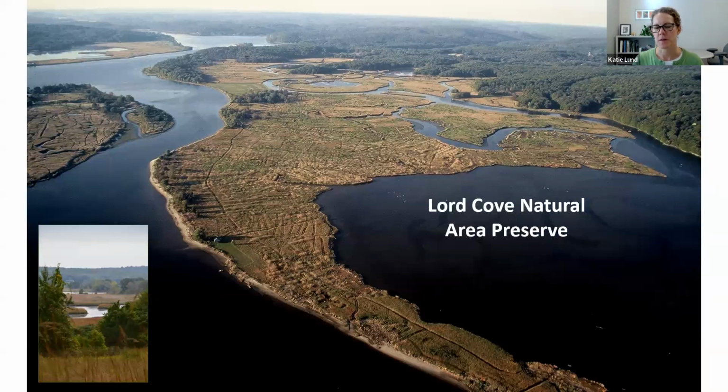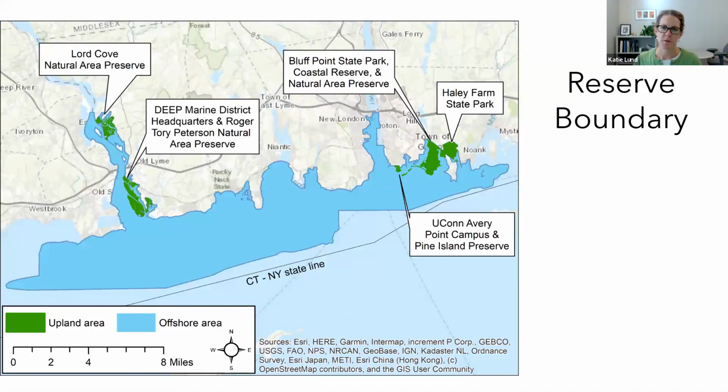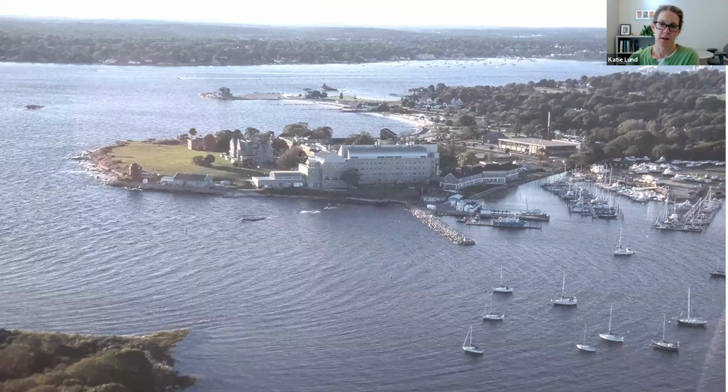And for the most part, the difference between the west and the east part of our reserve is that these areas are much less used in terms of public use and recreation. So they're a little bit less disturbed for some of that science and research and stewardship activities to be taking place. As we go further east, we have Bluff Point State Park and Haley Farm State Park, as I mentioned, and our Avery Point campus, which are areas that are more used by the public. So this is where our headquarters is located. You can see obviously the Thames River in the background.